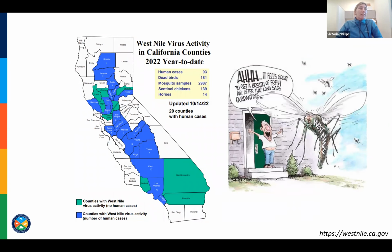And so, West Nile virus activity in California. This was last updated on October 14th. You can see the distribution of West Nile virus throughout the area. It is unfortunately an issue throughout the state, and we have had 93 human cases as of October 14th. We had 181 dead birds test positive and nearly 3,000 mosquito pools test positive. So it was a very busy season, and for us specifically, we had a pretty busy summer this year, a lot of West Nile virus activity.